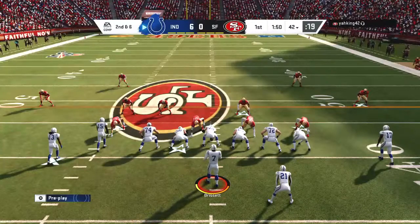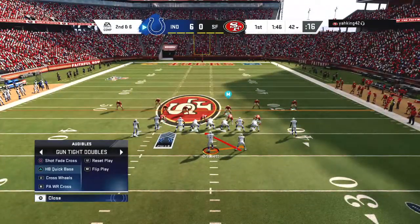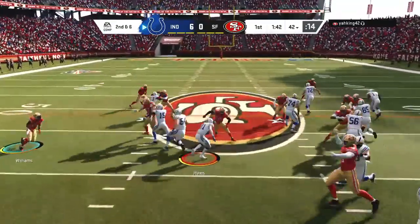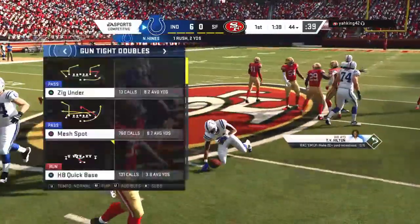4 yards on that last completion, so that sets up 2nd and 6. Nyheim Hines, his first carry. And very little daylight there. He'll get a couple up to the 44.